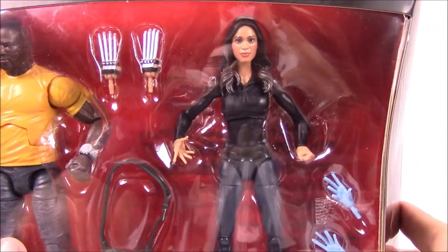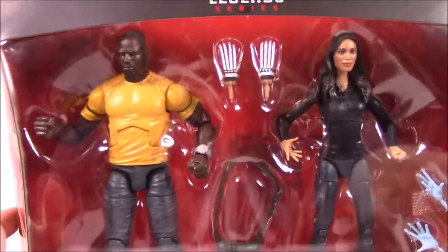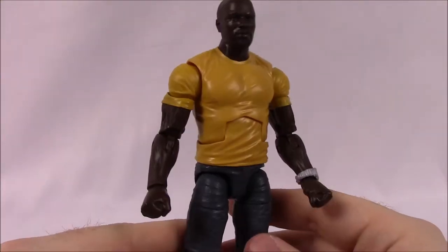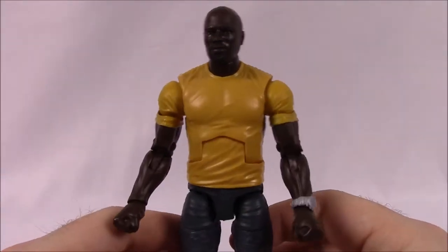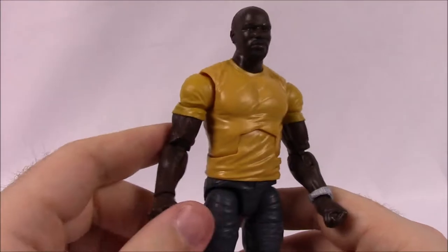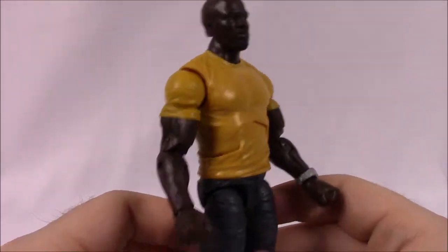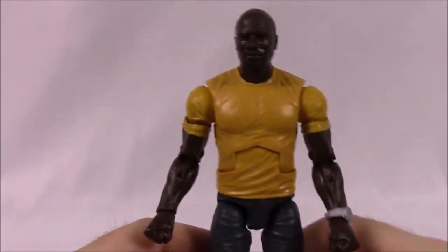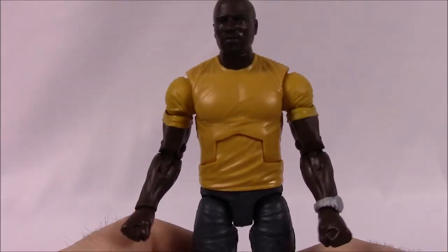But this one, of course, comes with Claire Temple and some stuff for her, and this is a Walmart exclusive set. So let's go ahead and get into it. First we'll start with Luke Cage again, because this is very similar to all the other Luke Cages we've done. This is almost exactly the same one as we got from that Defenders Rail Authority Comic-Con exclusive pack, except I'm pretty sure he had a red shirt compared to the yellow, which goes with the classic Luke Cage look, but otherwise it's the exact same figure. And this box pretty much is all about Claire Temple, not so much Luke Cage. They just kind of threw him in.